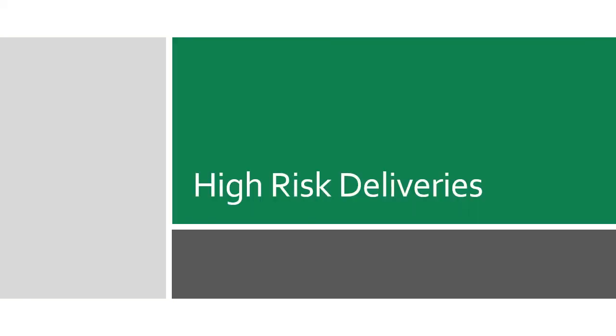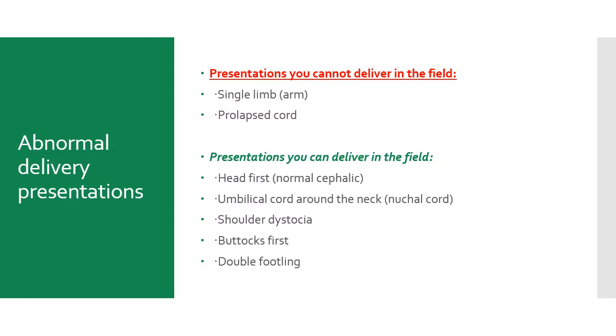So let's talk about some high-risk deliveries. We're going to talk first about presentations that you cannot deliver in the field. And there are two specifically. One is a single limb, like an arm. So if you go to check to see if the person's crowning and there's a little hand hanging out there ready to shake your hand, that means, hi, it's time to drive me faster to the hospital. And then prolapsed cord, right? So those are the two things that we absolutely cannot physically deliver in the field.